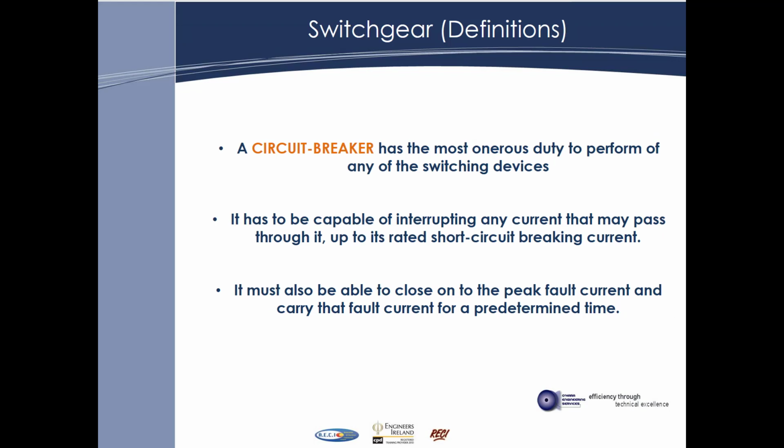A circuit breaker has the most onerous duty to perform of any of the switching devices. It has to be capable of interrupting any current that may pass through it up to its rated short circuit breaking current. It must also be able to close on the peak fault current and carry that fault current for a predetermined period of time.